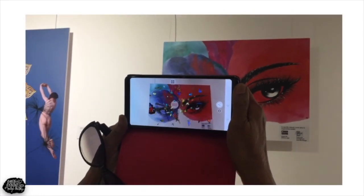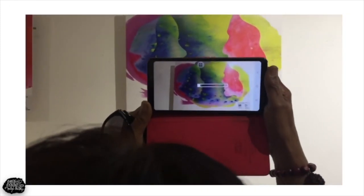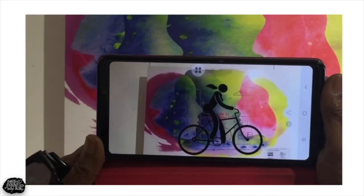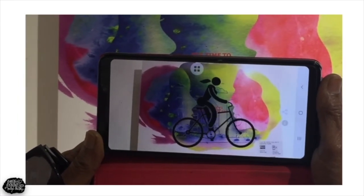on your phone. Now, this digital layer, while adding another dimension to the artwork, also alludes to the fact that while we have traveled leaps and bounds in terms of technological advancement, we are still negotiating for basic rights as far as women's empowerment is concerned. So, that's the premise behind this body of work.